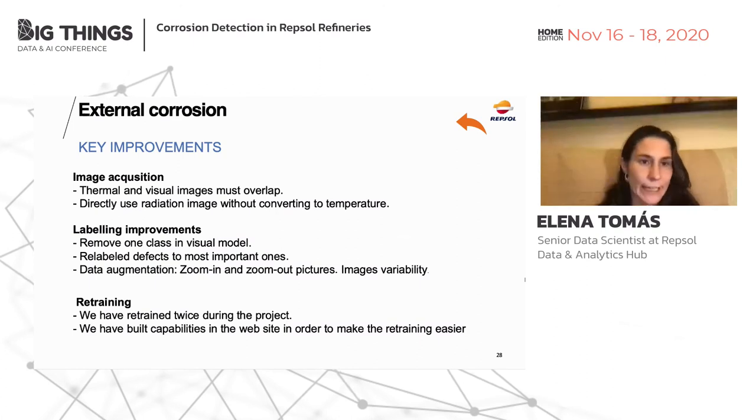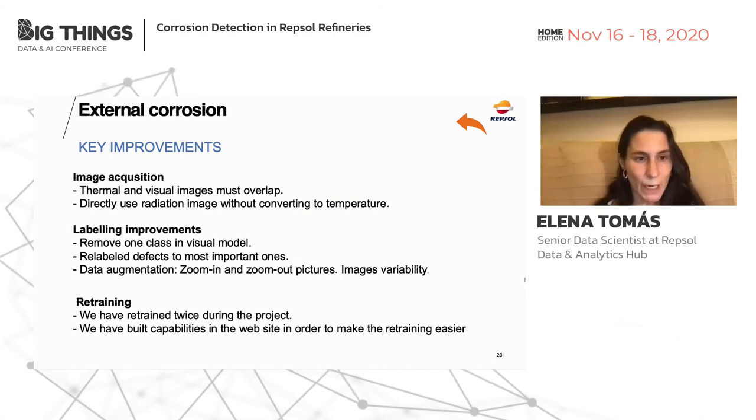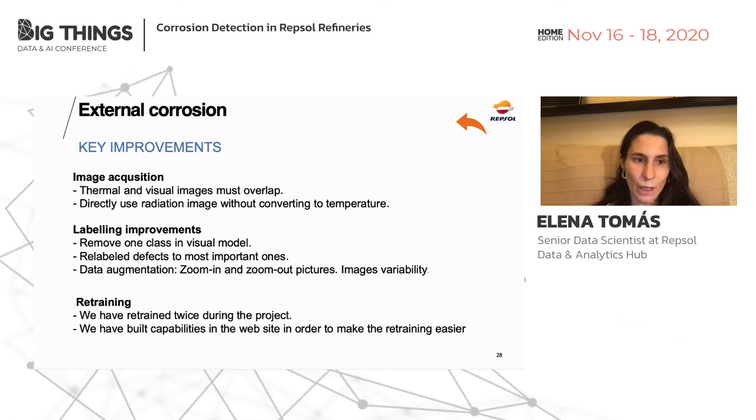And here are the key improvements that we found during the length of the project. There are mainly three, the first related to image acquisition. It is very important to take very good pictures, with no difference in sunlight or clarity and no shadows, things that will help a machine learning computer vision algorithm a lot. Then the thermal and visual images must overlap in the 360 degrees. Another choice we took when we started was to use radiation images instead of temperature images, because temperature images depend a lot on the kind of day, and it's difficult to repeat the same temperature images for the same asset.